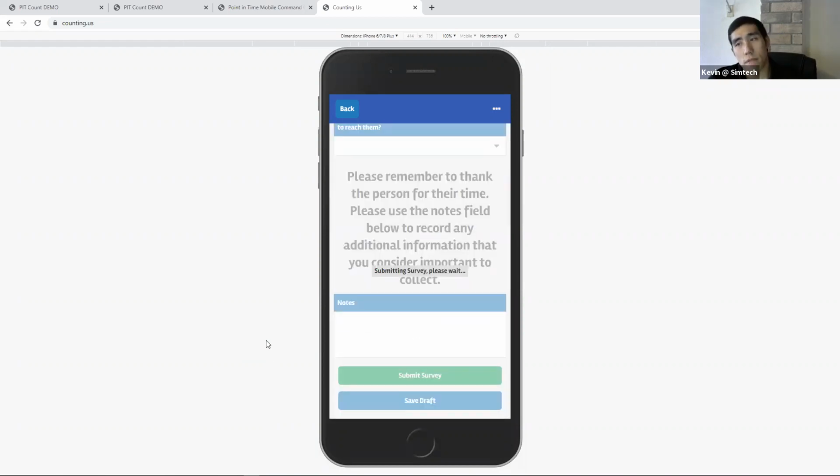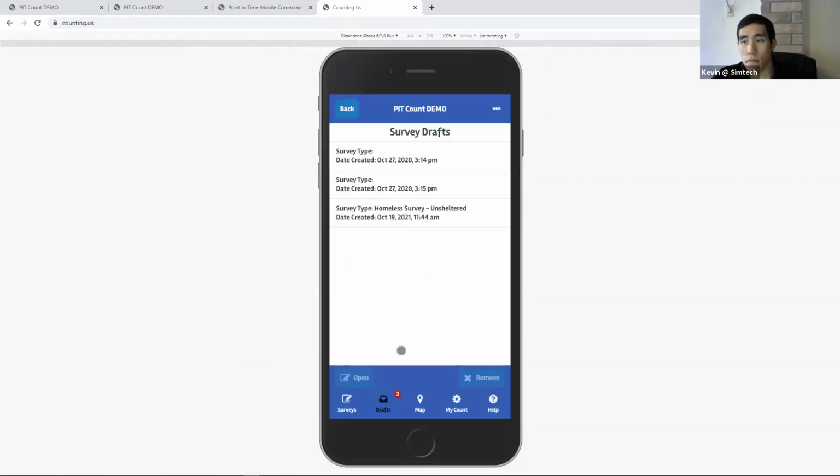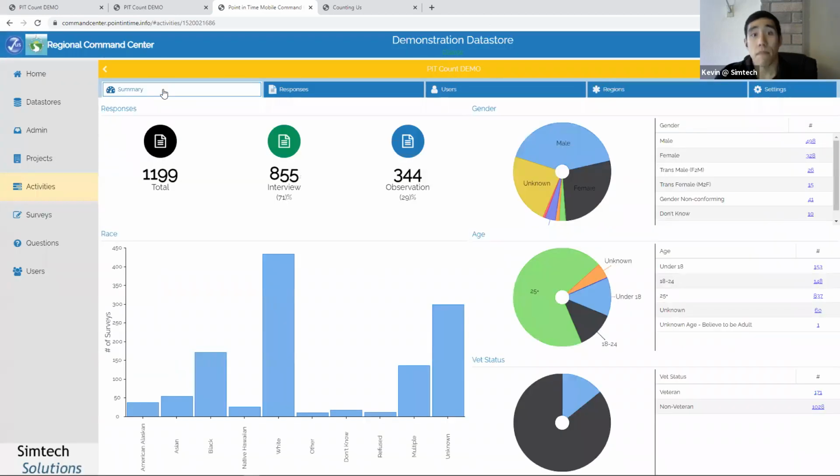So I'm going to go ahead and do that now. Alrighty, so that's our little confirmation message, and then we'll go back and rinse and repeat. So in a nutshell, that's counting us. Let's go back into the command center and look at how things are coming in during the point in time count. Alrighty, so here we go.